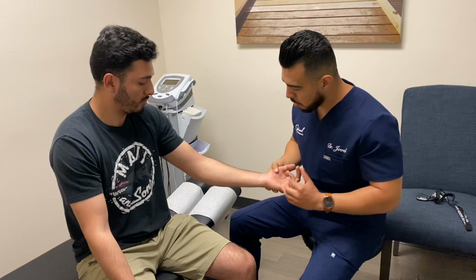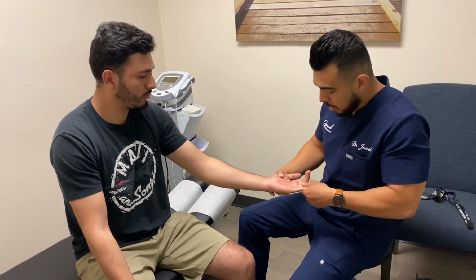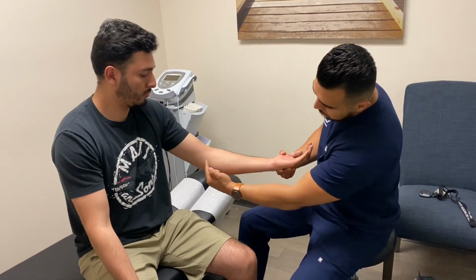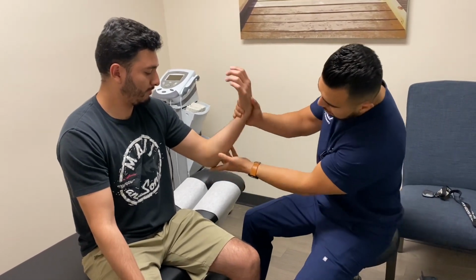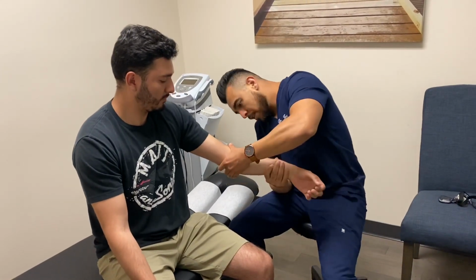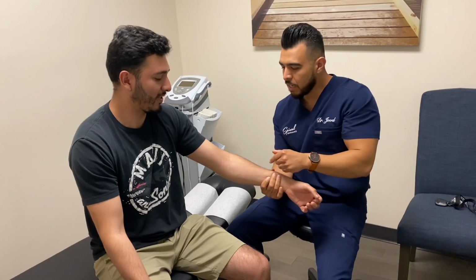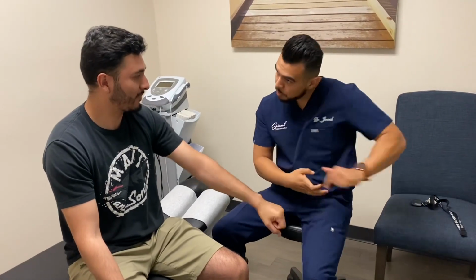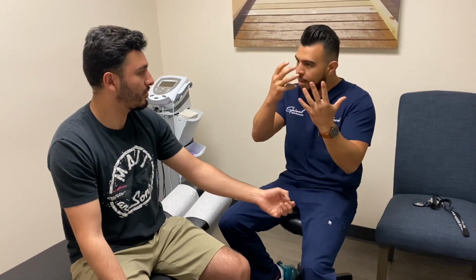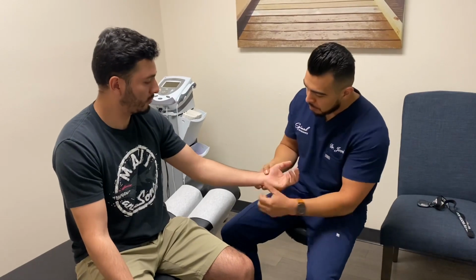Oftentimes, if you're having numbness and tingling in these two fingers, it's because something is pushing onto a nerve. If I bend it right here, a nerve comes right through here. It's called the ulnar nerve. Yeah, that's painful, I felt that. It's kind of like the funny bone. When you hit the funny bone, what you're really hitting is the ulnar nerve, and it shoots down.